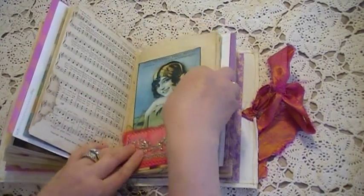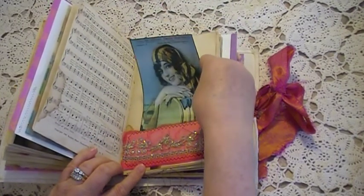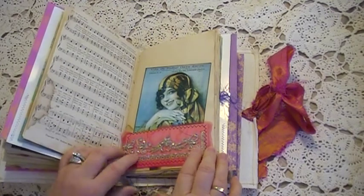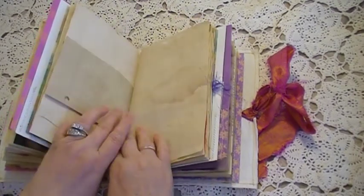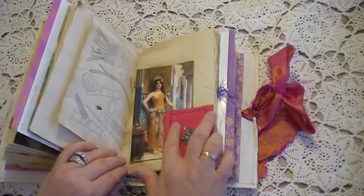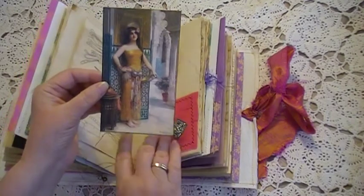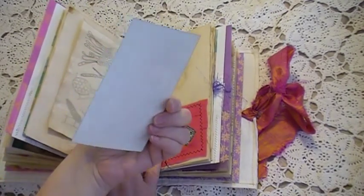I don't know if I said it, but this is three signatures. And it has 196 pages. This is a lot of embroidery and some stones and sequins and metal thread. Just love these pieces. I did back them on cardstock. She is gorgeous. I like her expression.